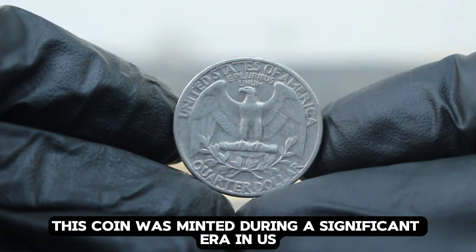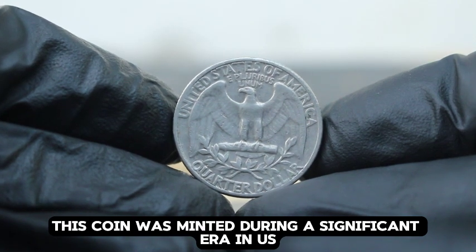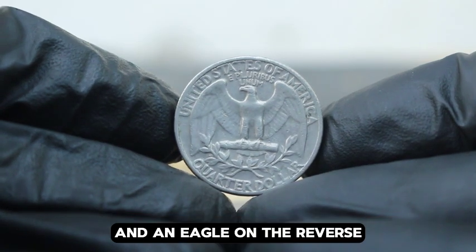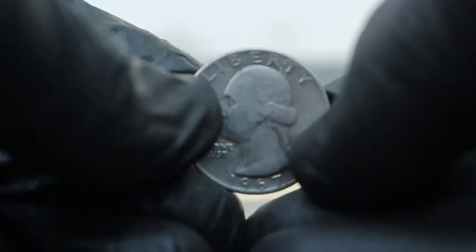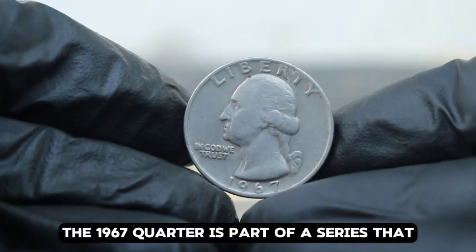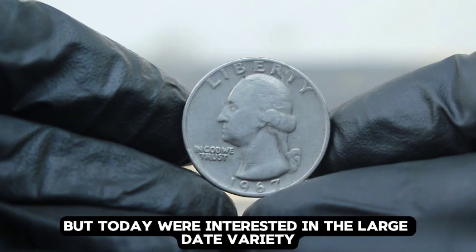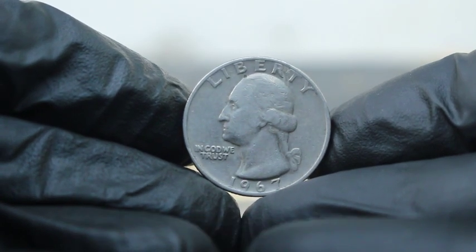This coin was minted during a significant era in U.S. coinage. It features George Washington on the obverse and an eagle on the reverse. The 1967 quarter is part of a series that saw a major change in the design, but today we're interested in the large date variety.